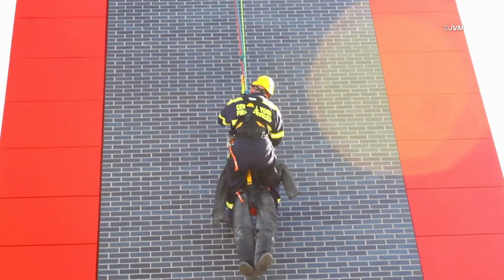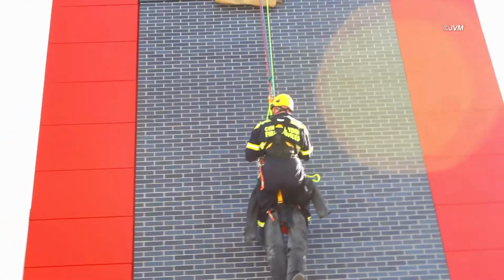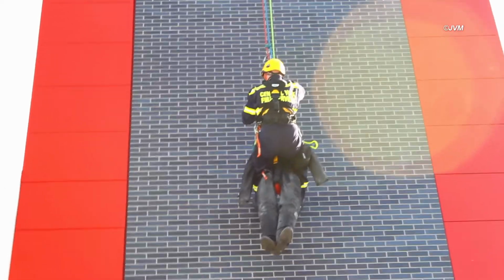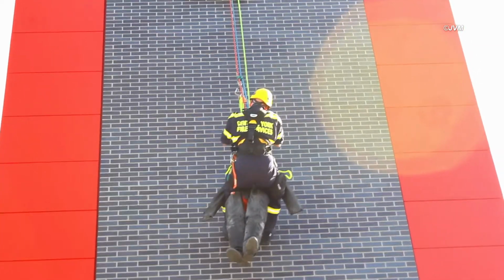Brad now has the victim on his system. He's going to raise him up a little bit so that we can get him off of whatever system he was on originally to do his window washing or construction.